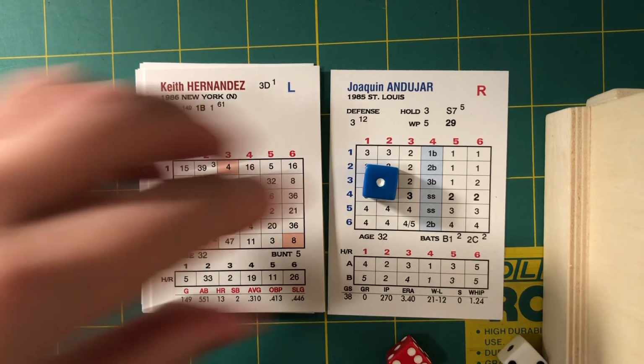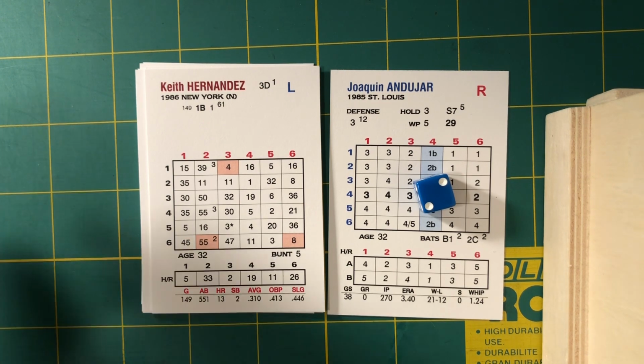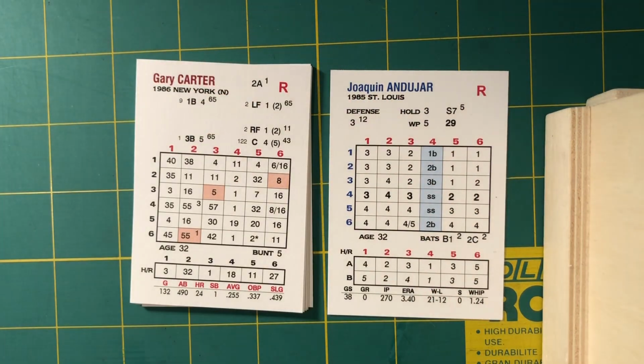Yeah, they're going to send Dykstra. If he rolls a 5, he's shot down. If it's a 6, he's safe. He scores. It's 1-0 Mets on the single from Hernandez. Backman will stop at second. And there's 2 on with 1 out for Carter. 1-0 Mets in the top of the third.